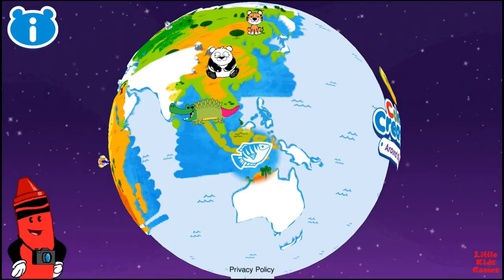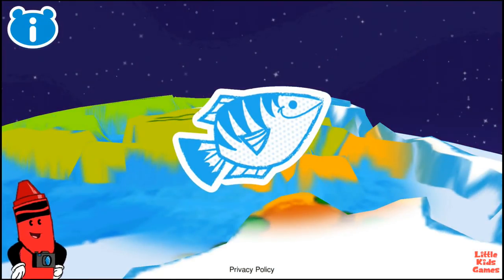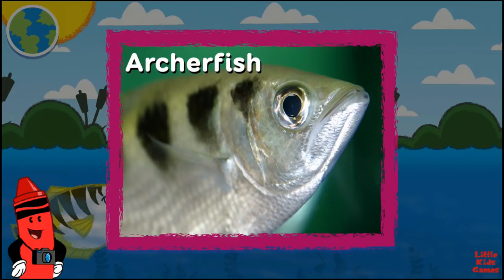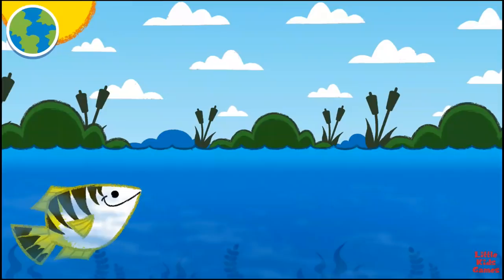If you're fishing for a good time, just touch that archer fish to play. Archer fish. Archer fish use water as a weapon. They shoot jets of water from their mouth to hit insects that are above the water's surface.